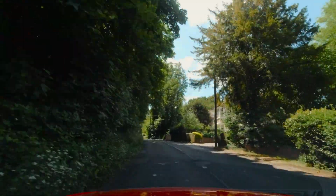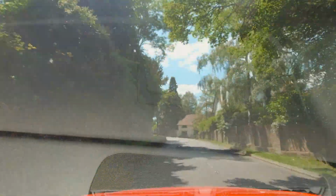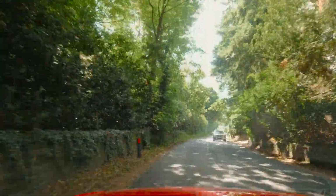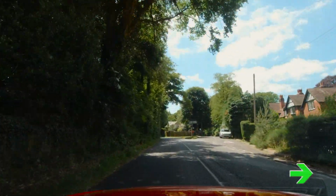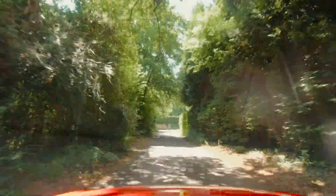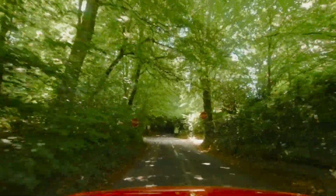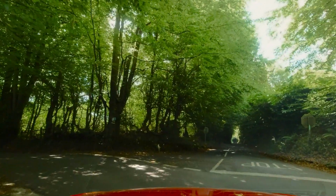Now once again, it's time to get a little wiggle on. We're going to deviate from the signposted route for Ightham Mote. I want to take you through the quaint little hamlet of Ivy Hatch, so that means we're turning right here onto Ismays Road. We have to head straight over here. It's a tricky little junction, so take care.